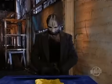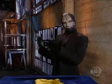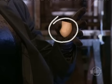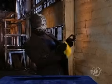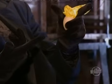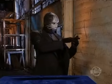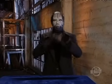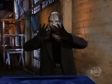Here are the secrets. The scarf doesn't really go into the magician's hand. It is inserted into a hollow plastic egg that's concealed in his palm. See how it fits inside? The egg is attached to a rubber band that stretches all the way into the magician's jacket. From this angle, you can see that when he lets go of the egg, it magically disappears inside his coat.